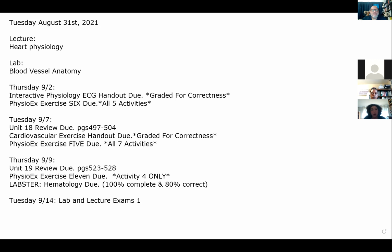That interactive physiology handout on the ECG is due on Thursday and is graded for correctness. It's okay if you haven't started it yet, because we will talk about those concepts today, and hopefully that will help you. And even if you have finished it already, after today's lecture you might want to go back and check it and change some things, because it will be graded for correctness.